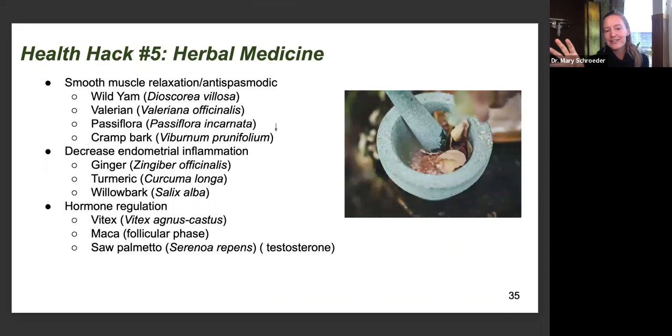So here we're going to talk about herbal medicine and specifically how we're addressing that inflammatory piece that we just talked about in the menstrual cramp cause. And then we're also going to discuss decreasing that endometrial inflammation, helping relax the smooth muscle, or the muscles of the uterus, and then also helping with hormone regulation.